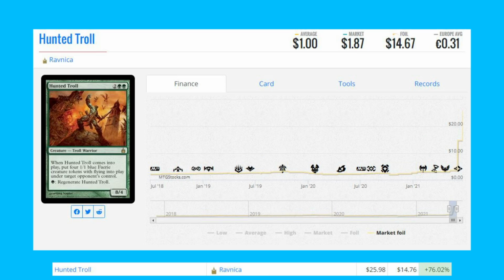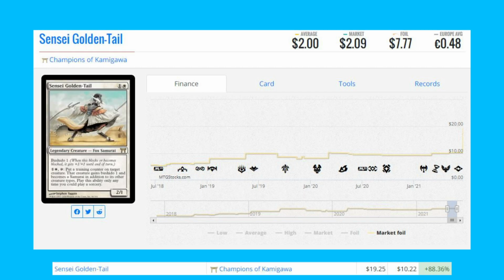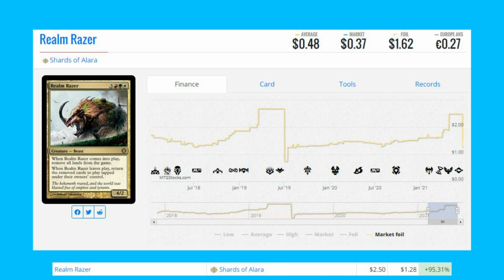We've got Hunted Troll from Ravnica. It's up 76.02% from $14.76 to $26. And our next foil mover is Sensei Golden-Tail from Champions of Kamigawa. It's up 88.36% from $10.22 to $19.25. And our last foil mover of the day is Realm Razor from Shards of Alara. It is up 95.31% from $1.28 to $2.50.